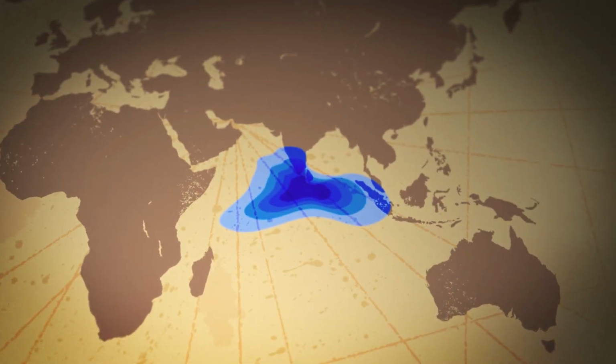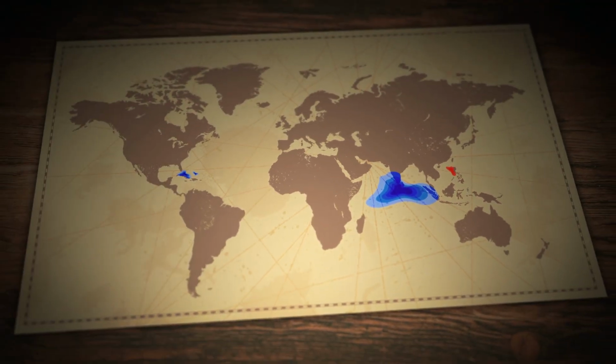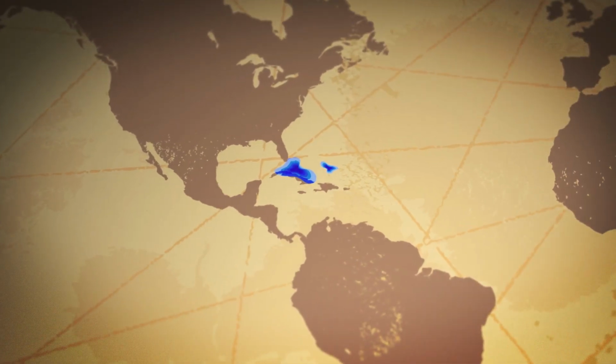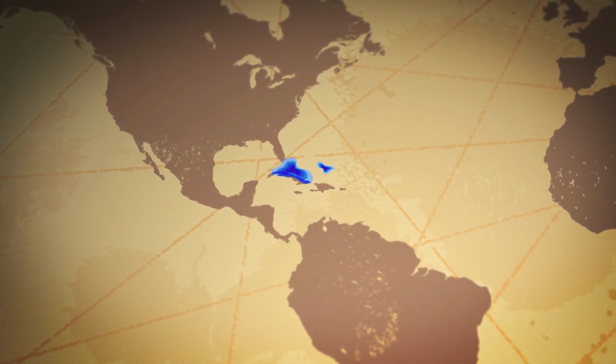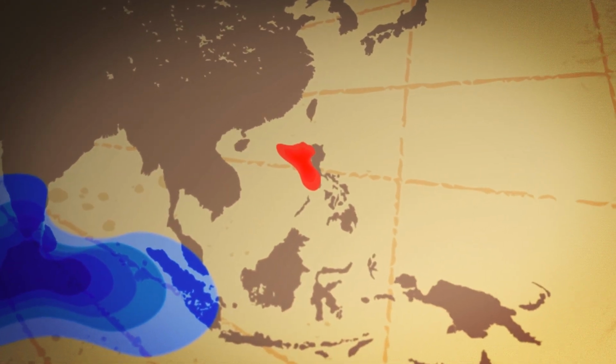The gravity hole in the Indian Ocean is the biggest, but it's not the only one in the world. Other areas with low gravity include the island of Cuba and the Bahamas. On the opposite side of the spectrum are the Philippines.